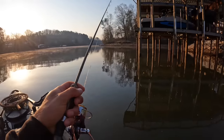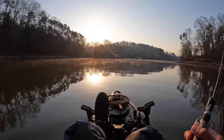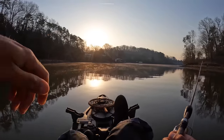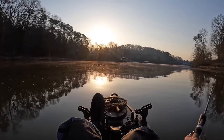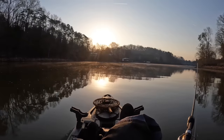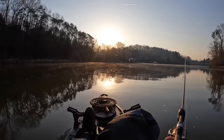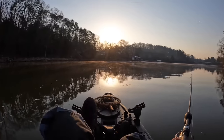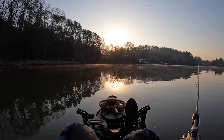Let's go over here to the other side. This boat over here crossed over in front of us. I guess he's going to hit that other dock. So let's run over here and work down this other shoreline that he just went down. Let's see what we can catch of the fish he left. There's some more trees and stuff that comes over into the water over here. We'll see if we can snag a jig in. We need to lose about 5 or 6 more today.